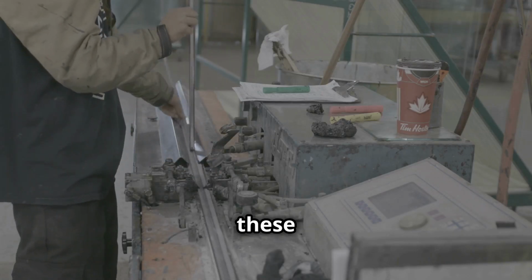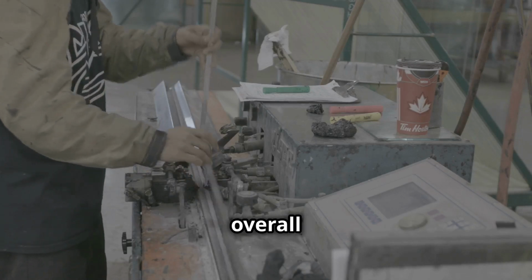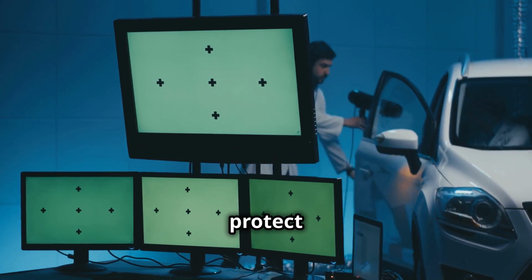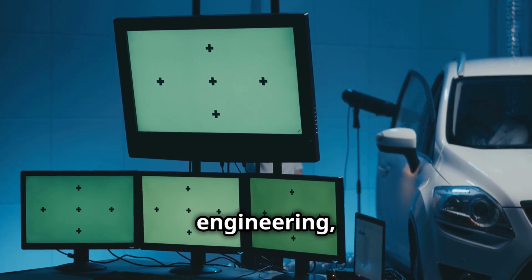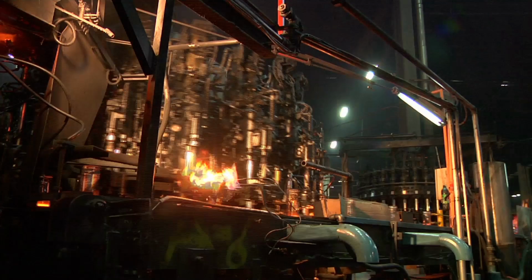The combination of these materials creates a composite material that's remarkably strong and resilient. Each layer contributes to the overall effectiveness of the bulletproof glass. It's a prime example of how we can engineer solutions to protect ourselves from extreme threats. Through innovation and precise engineering, bulletproof glass stands as a critical component in modern safety and security measures.